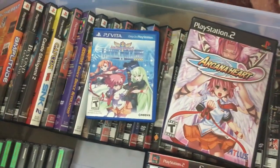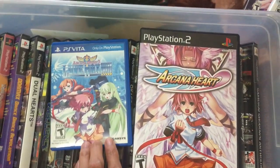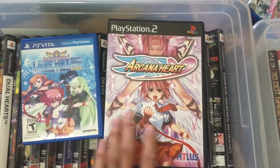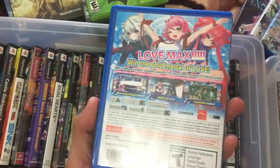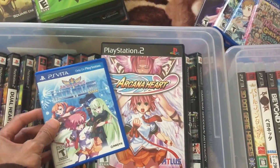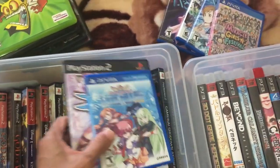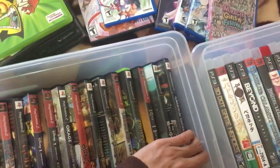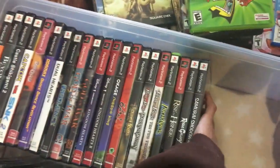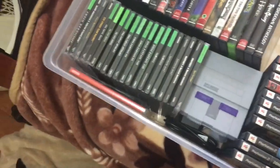I don't know which one. I don't know. What do you guys think? Help me decide. Arcana Heart 3 for Vita or Arcana Heart PS2? Yeah, I don't know. For now, we'll set both of them aside since I can't decide. Again, if I really like the game, it shouldn't take me that long to decide if I want to keep it or not, right? Anyways, let's move on.